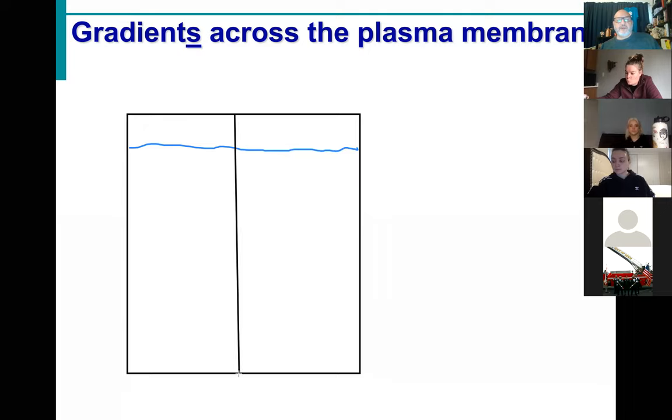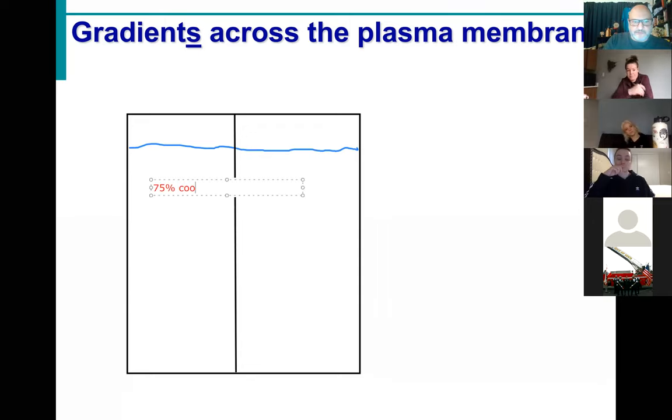Excellent. Now, as I keep talking about, if I put 75% Kool-Aid on this side, and then I put 15% Kool-Aid on this side, Kool-Aid, excellent, also delicious. And then again, I take my screwdriver and I poke those holes in the membrane. Which way is Kool-Aid going to move?